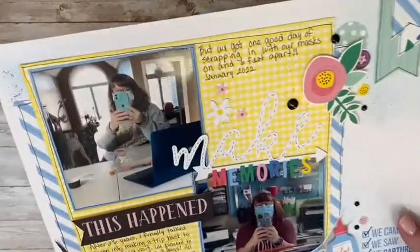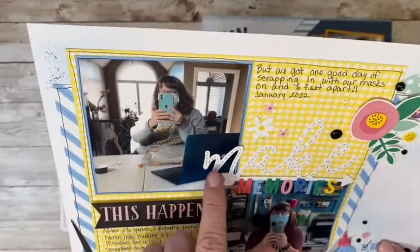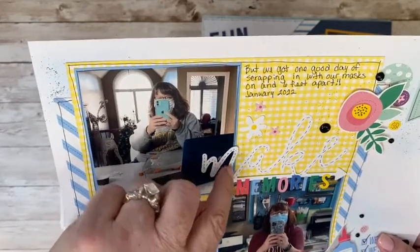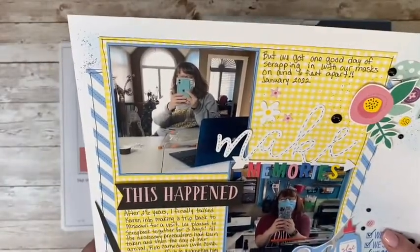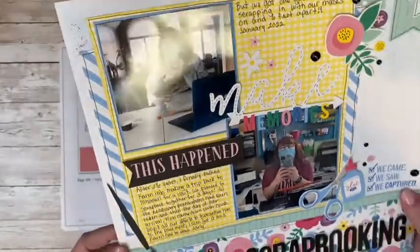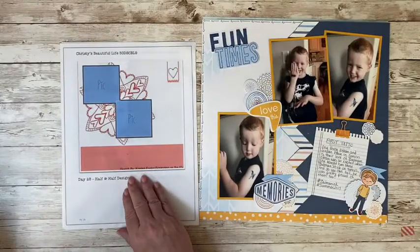My Make Memories sticker here is kind of light against that background. So I also came in with my journaling pen and just added some stitching on that word make, just to try to make it stand out a little bit more. So that is my day 28.